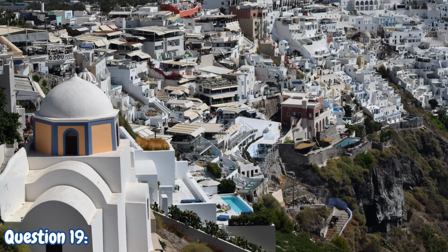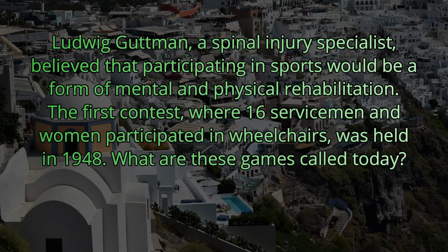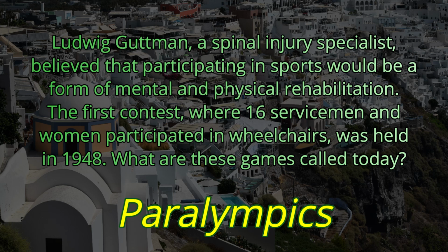Question number 19. Ludwig Gutmann, a spinal injury specialist, believed that participating in sports would be a form of mental and physical rehabilitation. The first contest, where 16 servicemen and women participated in wheelchairs, was held in 1948. What are these games called today? The answer is the Paralympics.